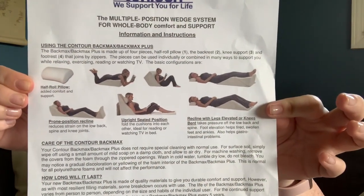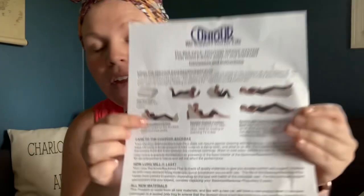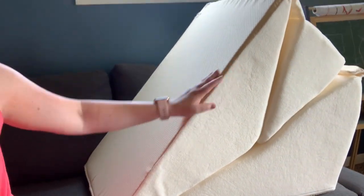But instead of borrowing that this year, we bought this from Amazon, and I can probably link it. It is a multi-position wedge system for whole body comfort and support pillow, Contour, we support you for life. It comes with four pieces, one, two, three, four, and then you can configure them in all of these different ways. Right here, this is the way I have been sleeping, and it's been wonderful. We just put it on our bed. It also folds up really nice, in just this nice shape all together, so it doesn't take up too much room. I brought it out here, but I usually have it folded up.